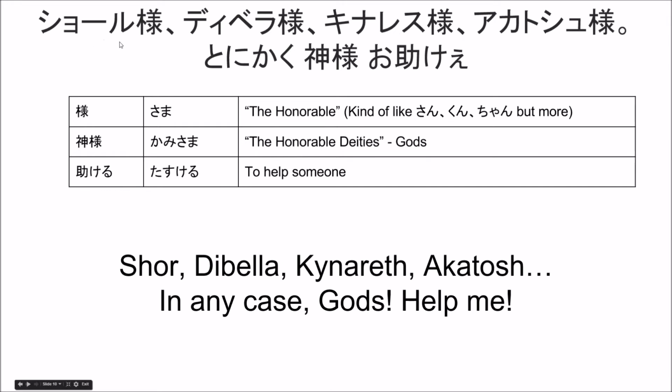Shoru, I forget all the... must be the name of a god. Debella is the name of a god. Kinnereth, in the game, Kinnereth is the name of a god. Akatosh is the name of a god. Tonikaku means in any case.